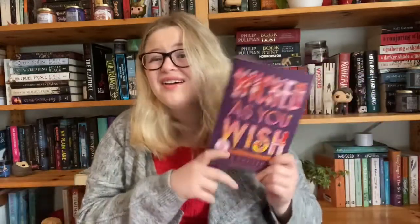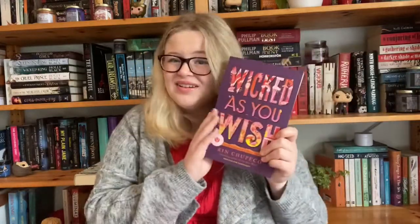The reason I've chosen this for Read a Book That Makes You Feel Happy is because I got this in a Fairy Loot box and it's actually an advanced reader copy and I've never had one of those before. And the fact that I have one, even if I did get it from a Fairy Loot box, I don't know why that makes me so happy. It's always been really cool when I've seen people have ARCs, and now I have one, even if this book has now come out. And yeah, I'm just so happy about that. So that is my reasoning behind this.